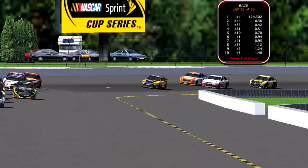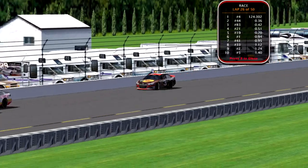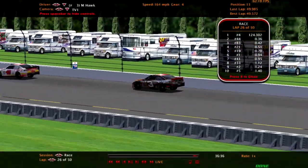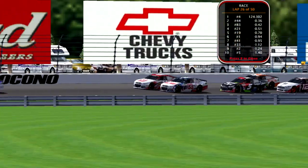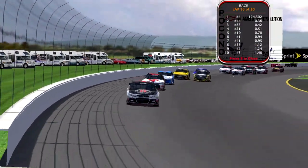Dylan Schwalmberg has made his way up to the 15th spot there. Got around Charles Sanford and Jonathan Rains. Now trying to catch car number 3 of Mike Hogg there. And he hasn't really done much in the race either, but they're certainly trying to bring things together.